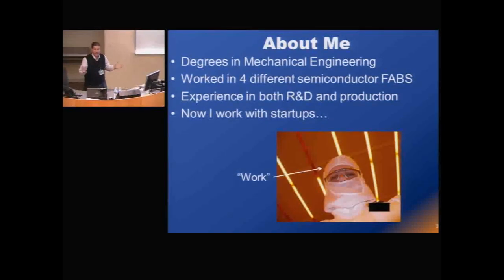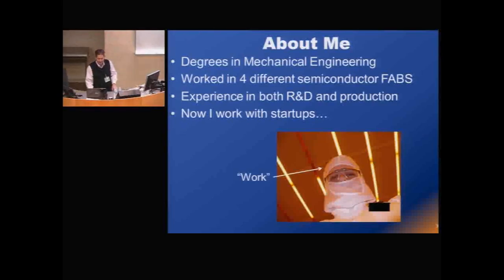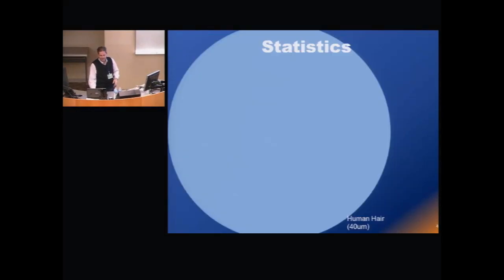So about me, I am a mechanical engineer. Hi, CS and CE people. What's the makeup in here? Is there CS, hands up. CE, hands up. EE, hands up. All right, a couple of you guys will know what we're talking about. I've worked in both R&D, actually at the university level, up through the process development level. I've also worked in manufacturing and production. Now I work with startups. I do something completely different.